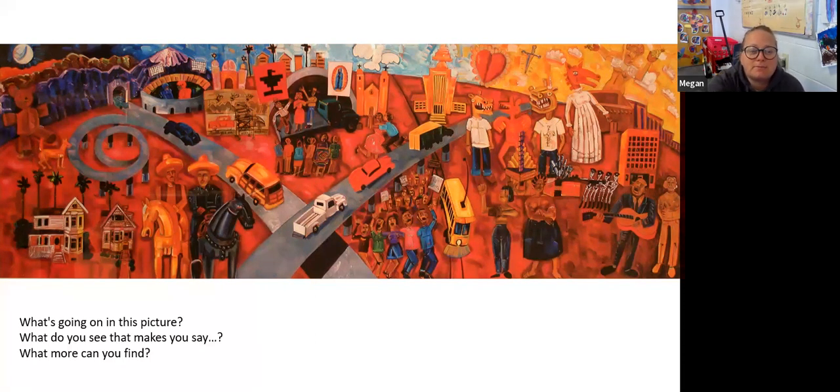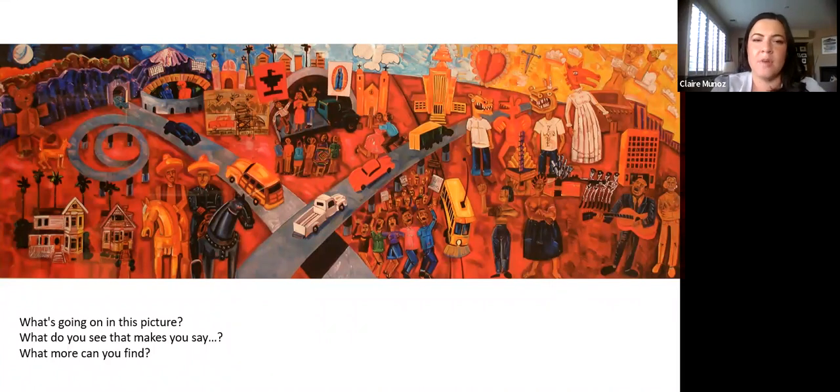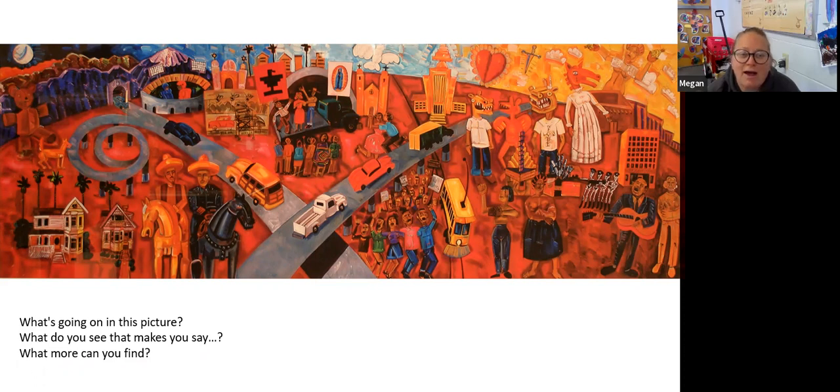Yeah. So you're saying that you're seeing past and present. What do you see that makes you say that? Well, the two gentlemen on horseback make me think of people moving, and then you have the cars with the roads, and then you also have, I don't know if it's a trolley or something, that makes me think more present day than the horse riding in the past.